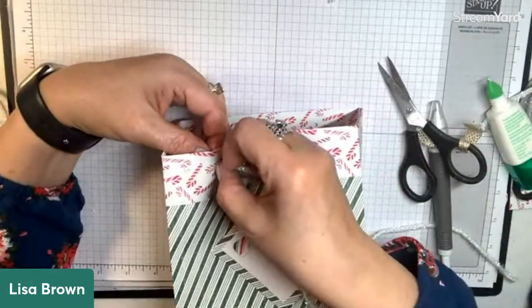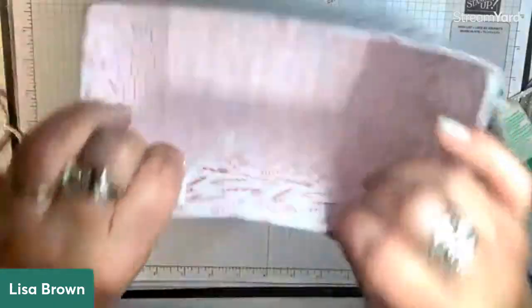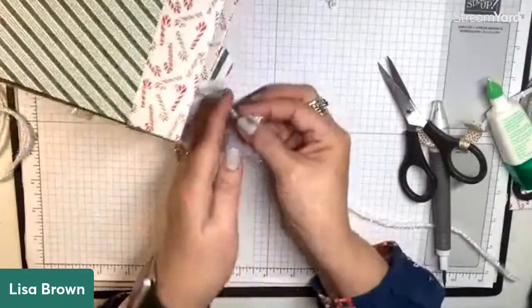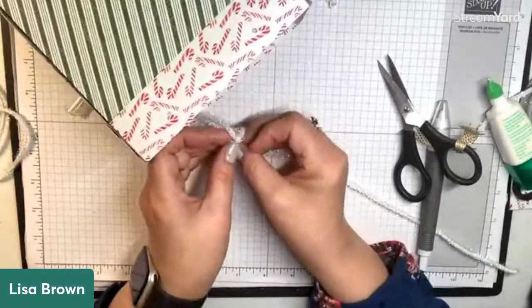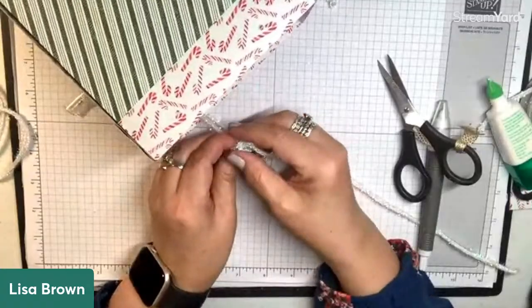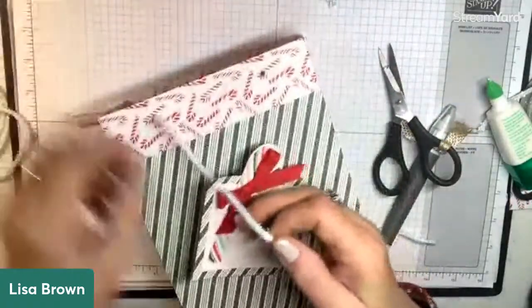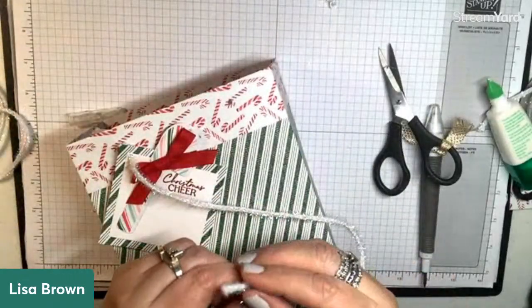And the reason I do the smaller hole is because all I'm going to do is tie a knot on this end. Turn it where you see it. So I pull it through, tie a knot, and I don't want it to pull back through that hole. If it was one of the larger holes, it might pull through. Okay, and then I pull my tag up like that. All right, let's just do the other side.